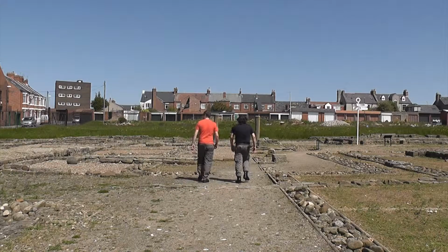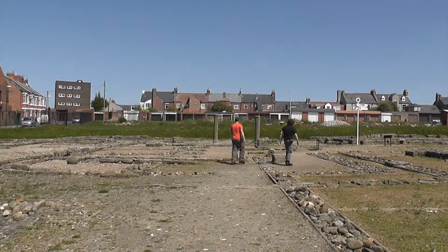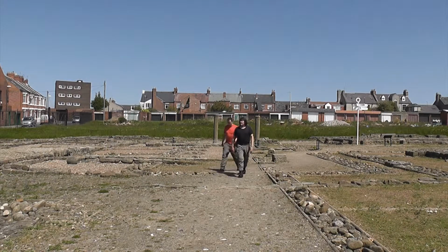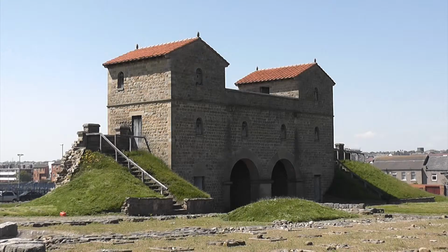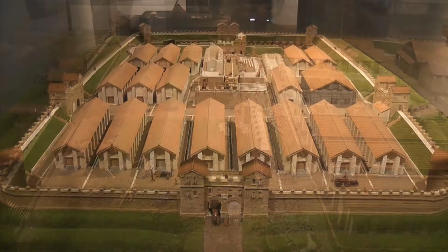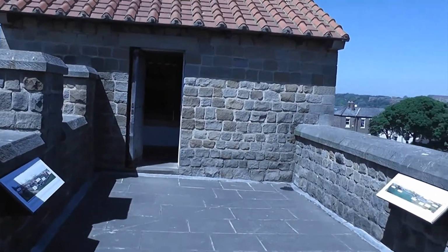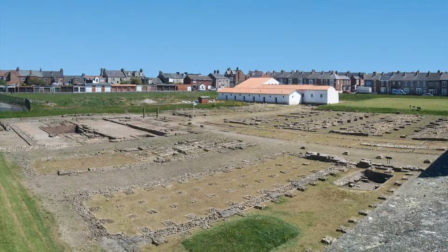This was my first ever visit to a Roman fort, and my initial impression was, where is it? In order to get a better view of the fort, we need to head back to the West Gate. In here, there's all kinds of information as well as models of the fort, and if you go to the top, you can get a better view and overall understanding of the fort and its original layout.